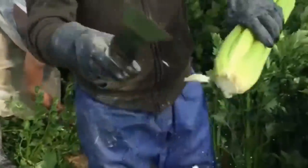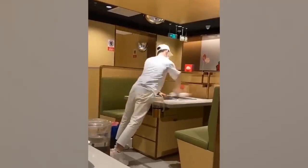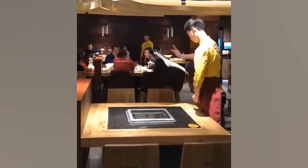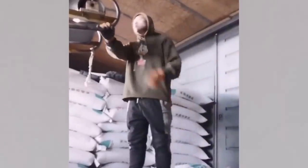When you see celery in the supermarket, you can thank this guy for its perfect presentation. This goes to show that you can take even the most simple of tasks to the next level. Just watch them go. This guy's figured out a way to keep his hands in his pockets while still being productive at the office. He turns hard labor into a walk in the park.